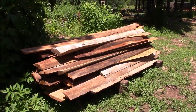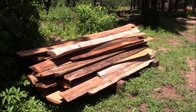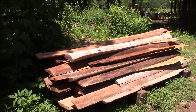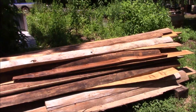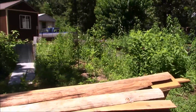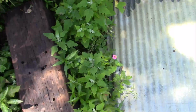These are the end pieces of lumber that Pine Knot Family Farm brought down, and I have not worked any more on the raised beds. I'm just not planning on anything growing in there for this year. I just want to be prepared for next year. But yeah, I can use those to put along the top and give it some support, and yeah, these will work good for that.